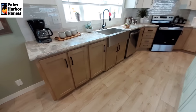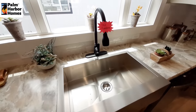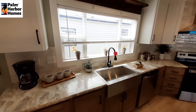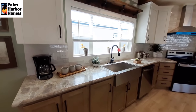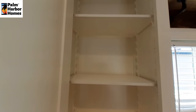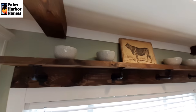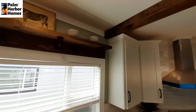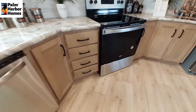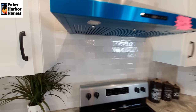And then on this side, they went with the brown cabinets. So you've got PEX plumbing, and you've got, of course, the pullout sprayer faucet. And look how big that window is in comparison to the sink. And yes, your drawer or your shelves are adjustable. Missed that one, I was kind of walking through. Stack of drawers right next to your stove, which is of the Whirlpool variety, as are the rest of the appliances. Really nice backsplash here.